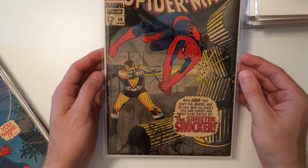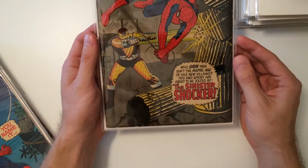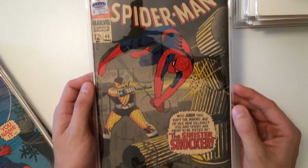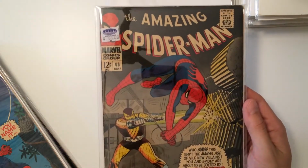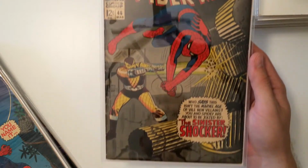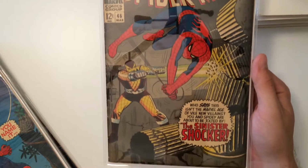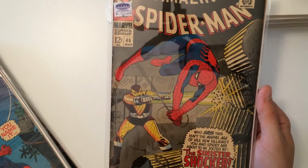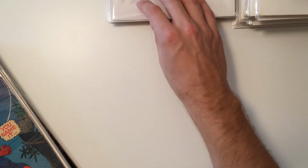After Ditko left and Romita took over. Here is number 46, the first appearance of Shocker. I'm not sure if I've discussed this one in recent videos, but it's gone up in value quite a bit over the past year or two. Not exactly sure why. I haven't followed if the Shocker has been in any TV shows or is expected to be or whatnot.